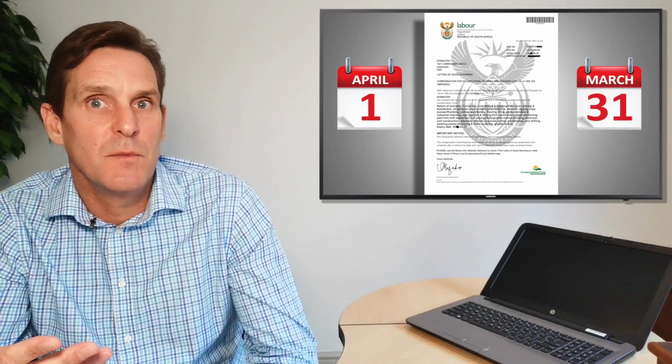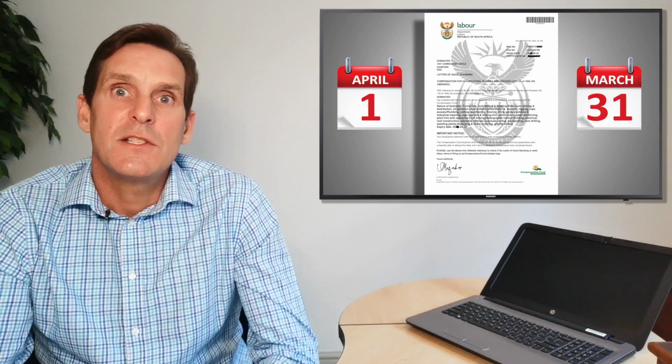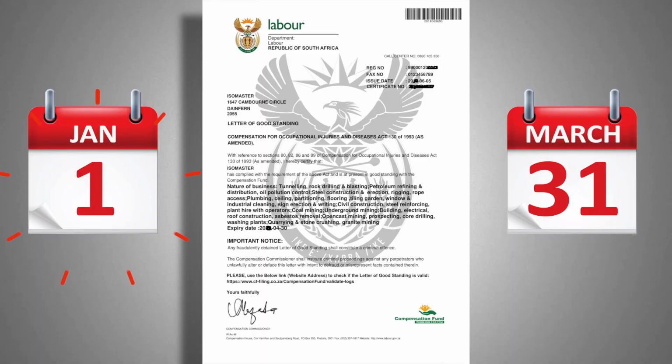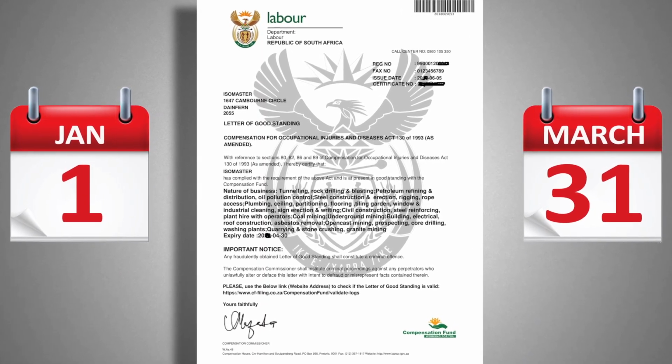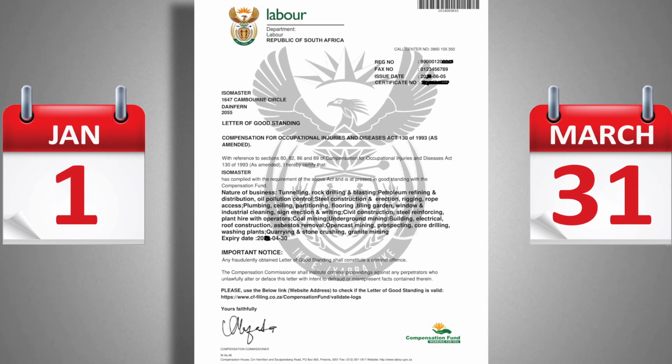Employers are obliged to register for COID within 7 days after the date the first employee starts working, while the return of earnings must be submitted each year on or before the 31st of March. The letter of good standing is valid from the 1st of April until the 31st of March the following year. So if you apply for COID in, say, January, then your letter of good standing is only valid for 3 months. That is until the 1st of April, when it will need to be renewed.